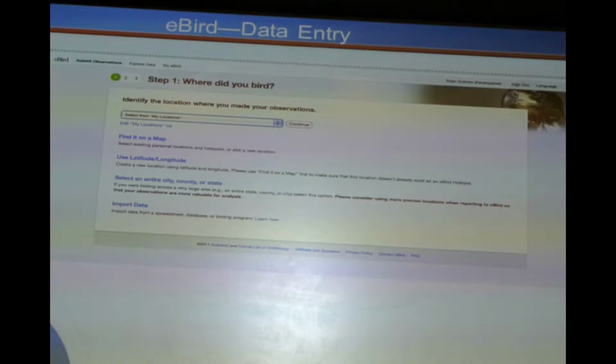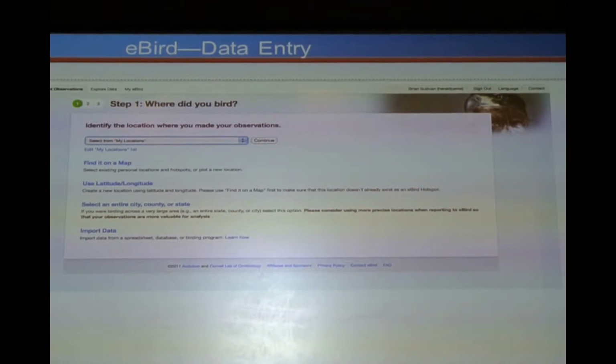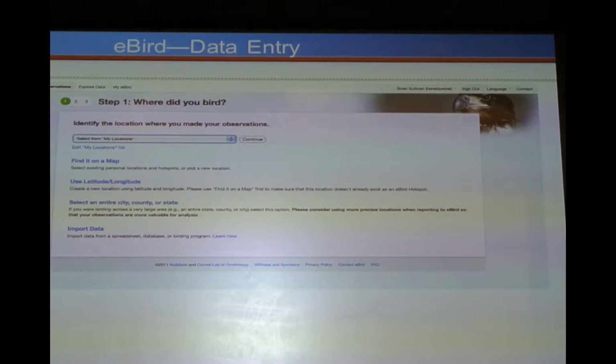On the map, certain locations will already be marked. Locations that other birders have already birded will be marked with little pins, little flames that they call hot spots. They're not necessarily special places to bird. It's just any place that's a public birding area that other people have already submitted checklists for will be visible there, and you can choose it. You can say, that's where I was birding.